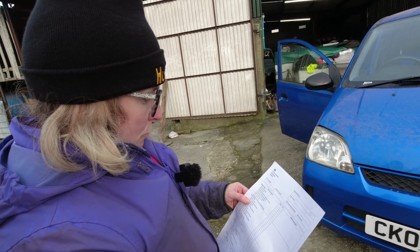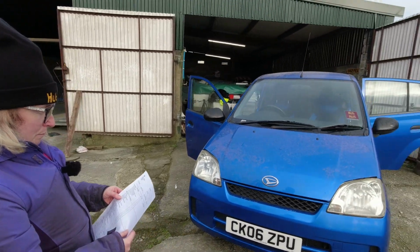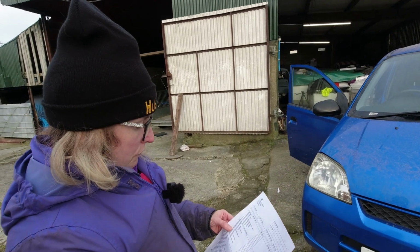Registration plate lamps, we've done that. Indicators, hazards, we've done. Headlamps and aim. It's not very easy for us to check the aim, so we'll leave that one for the MOT. Okay. Stop lamps, fog lamps, reflectors, we've done that.